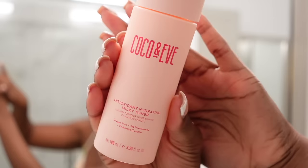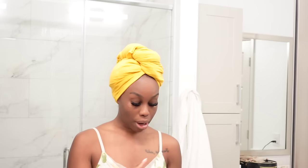Okay, so I think I already talked about this earlier in this vlog. Y'all, please, if there's something that you need, it is this Coco and Eve Antioxidant Hydrating Milky Toner. Oh my goodness, this is tea. It has 2% niacinamide in it. Actually, I'm going to wet my face. Niacinamide does so much better on the skin when your skin is damp. So I'm going to just dampen my face.